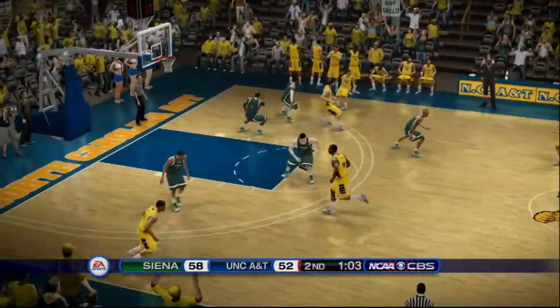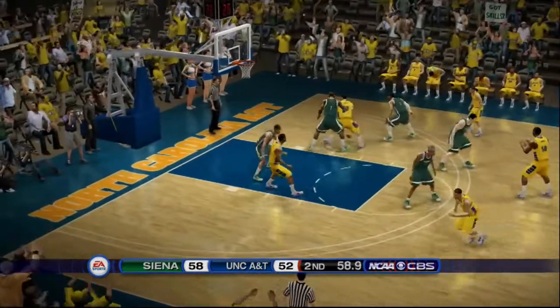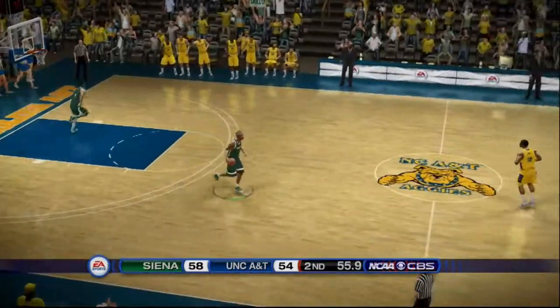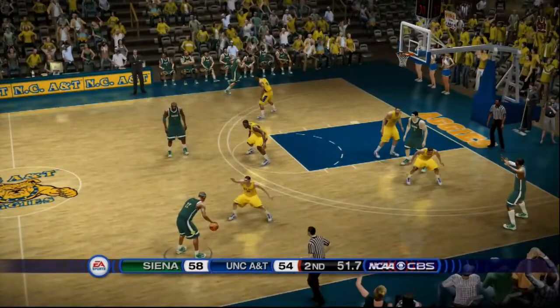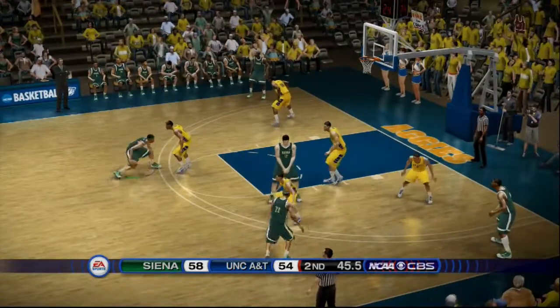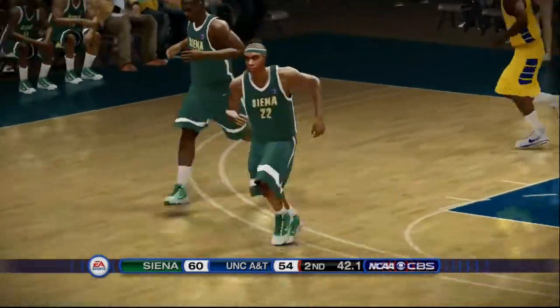On the right side. 1 minute left on the game clock. In the lane. He nails the bucket. Carey receives the ball. Jump shot. He gets that one to fall.